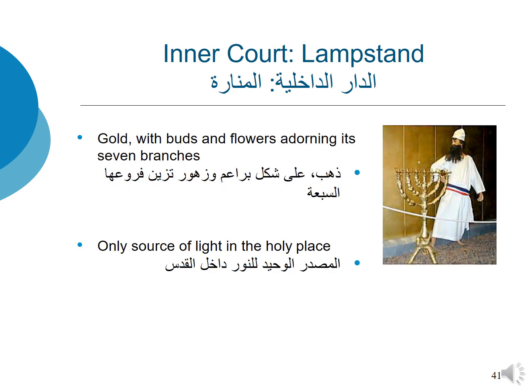So the next thing you might see in the inner court is a lampstand or a candlestick holder. This menorah was gold and it had buds and flowers. It consisted of 7 branches. This was the only source of light for the priest to work by in the holy place.